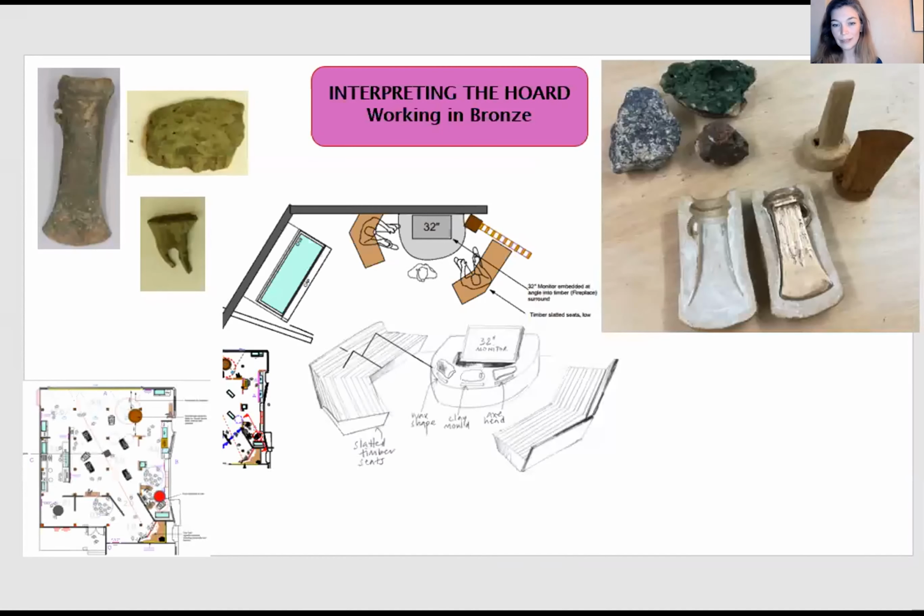And this is one of the fun elements of the design. In this section on metalworking, we've got the case containing the objects, but we've also got some touch objects, and we've got the film of the metalworker casting the bronze axe that we use as one of the touch objects. And the designers have created the seating around the film and around the touch objects to hint at sitting around a campfire to create that atmosphere.